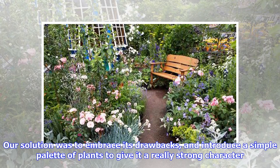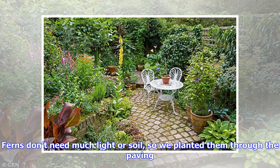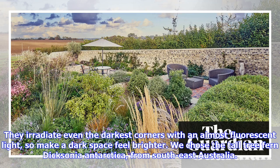Our solution was to embrace its drawbacks, and introduce a simple palette of plants to give it a really strong character. We used more dark brick to make the space even darker, and filled it with tree ferns. They are extraordinary, almost primeval. Ferns don't need much light or soil, so we planted them through the paving. They irradiate even the darkest corners with an almost fluorescent light, so make a dark space feel brighter.